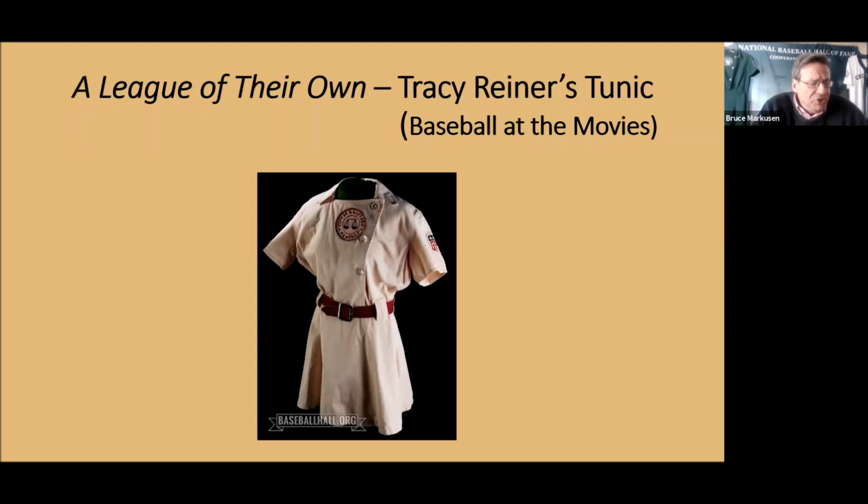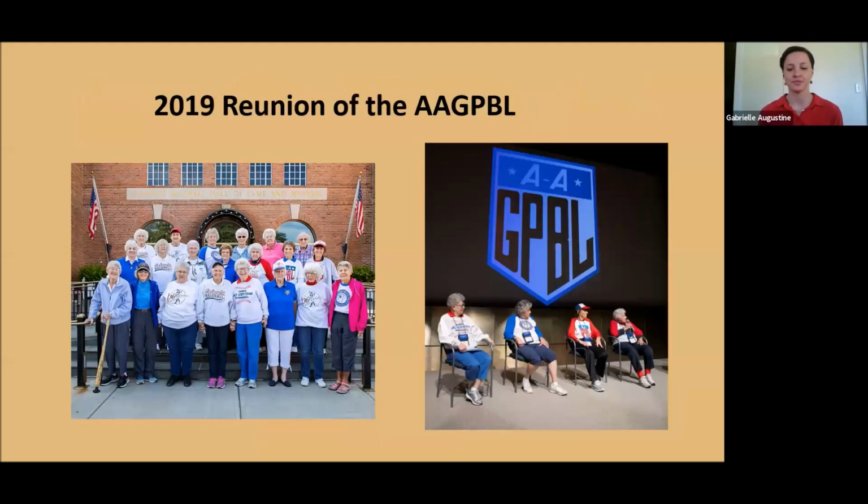Another great tunic from the movie that we have is from Megan Cavanaugh, who joined us for a reunion at the Hall of Fame a number of years ago for A League of Their Own. She's a delightful person, and she donated her prop tunic to the Hall of Fame, so that is in the collection as well. Speaking of reunions, last fall, we were all fortunate at the Hall of Fame to meet some of the surviving ladies from the All-American Girls Professional Baseball League.